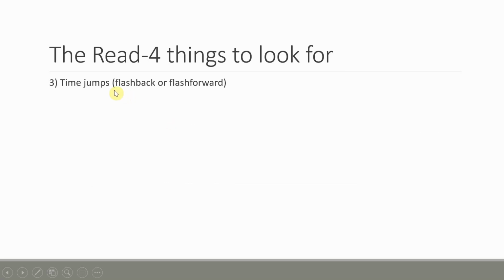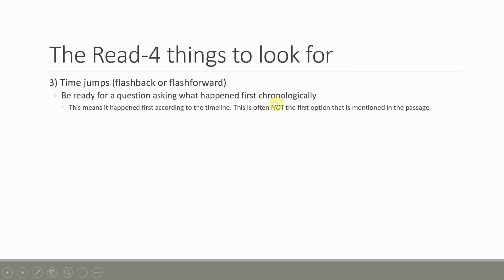The third thing would be time jumps. There's not a lot of them, but if you do see a flashback or a flash forward, you really need to know that's what just happened. Because if you do, almost every time there's going to be a question that asks, which of the following things happened first chronologically? Chronologically means in order according to a timeline. So if you were to put on a calendar and a clock the order of events that happened in this story, the first one is what they're looking for.